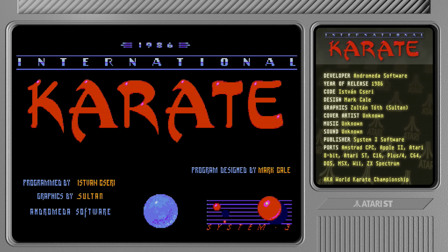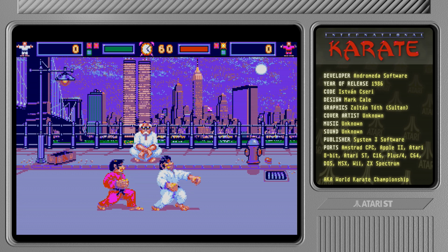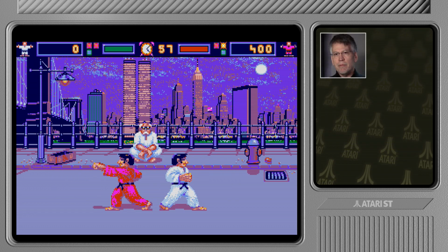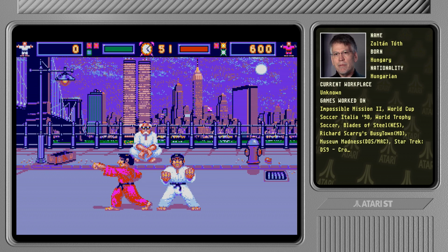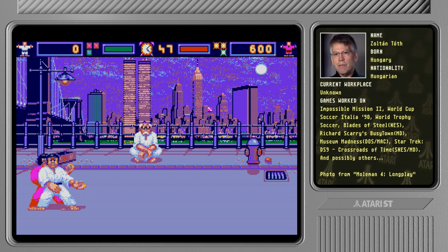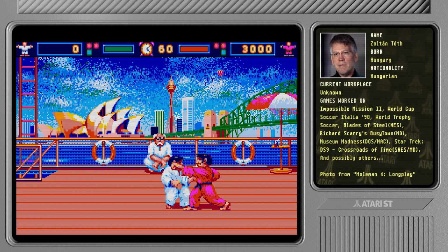And the graphics of the game are, as I said, really rather nice. It's got some beautiful backgrounds, as you can see here in the demo mode. And they are created by a Hungarian called Sultan Toth, also known as Sultan. And yeah, I just think they work so well. They're just beautifully done. Maybe a little bit too much dithering going on, but back in 1986 this was absolutely mind-blowing.